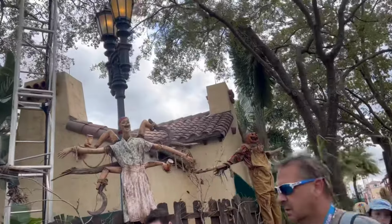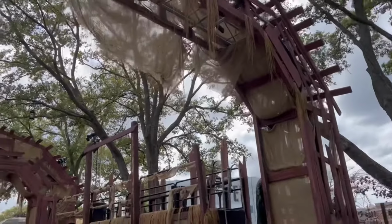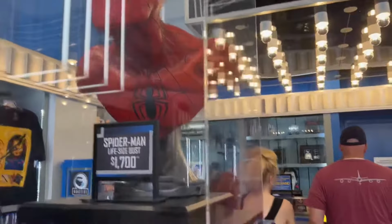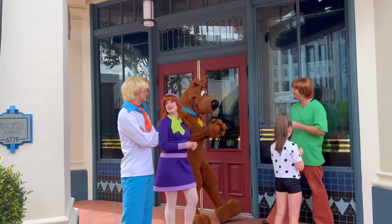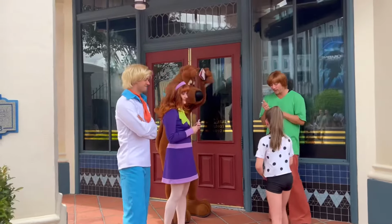Jane, she just is always so happy, no matter what. Look at her, all strung up. Yes, yes. This is definitely giving me let's-go-fly-a-kite vibes. Need a Spider-Man life-size bust for $1,700. Hello. Hello. Great if those were not statues and they just leaned over and said, and hello to you. I thought it was for like short skis. Why, dude, I got excited.